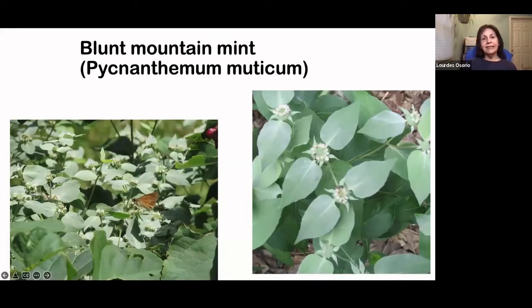Okay. A fantastic plant for pollinators is mountain mint, and there are several of them. This one is blunt mountain mint, and the flowers are the very tiny ones that you see. I'm not sure, can you see my cursor moving there? Okay, so the flowers are the very tiny ones that are starting to come out around the outer edges. But the plant itself will appear to be in bloom with these silvery bracts. These are not flowers, but when you look at them from a distance, they appear to be the flowers, almost like they're sugar coated. And they'll appear to be in bloom for a really long time.